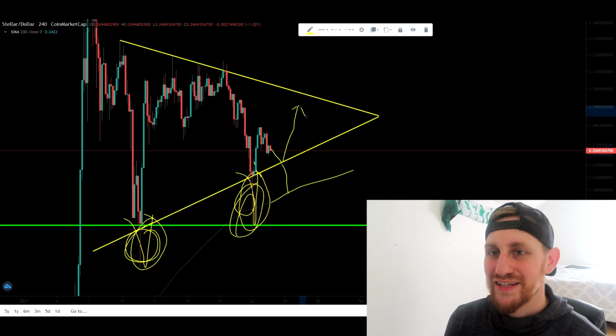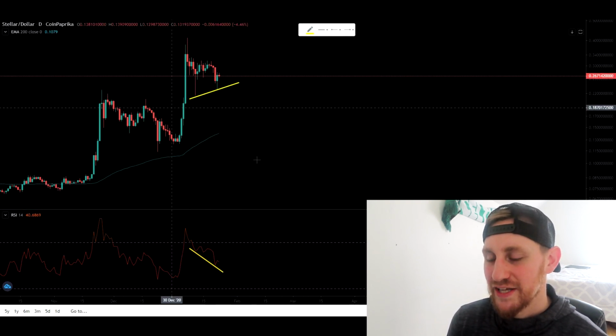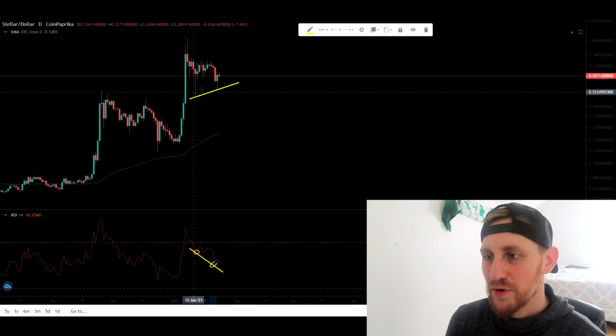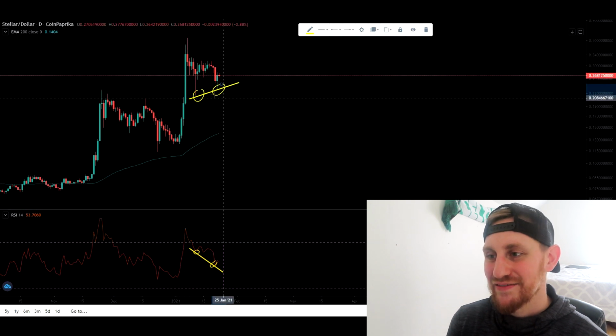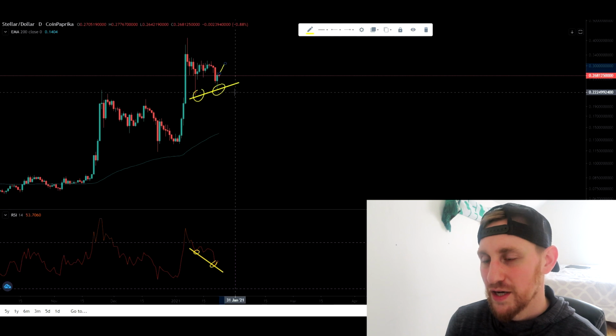But as we jump on into our daily chart here, this is what I'm most excited about. So we do have some hidden bullish divergence here. You guys can see on the RSI, we're getting lower lows on the RSI, but we're getting higher highs in price action. That's exactly what I want to see, and it does give us a nice boost to the upside. Now, we already did get a nice boost to the upside, but this is on the daily chart, so this should continue up further here over the next couple days.